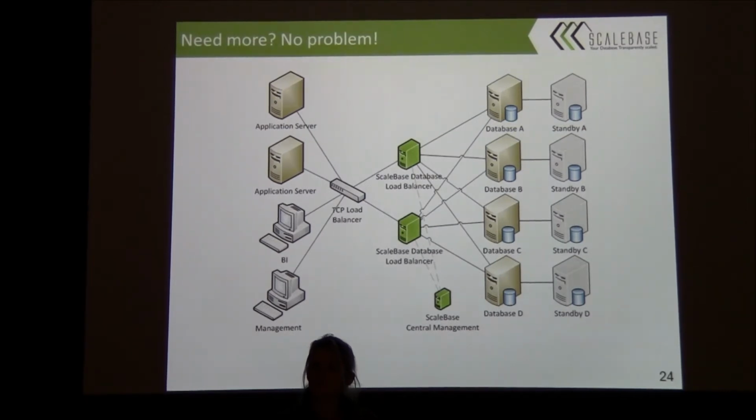Are you going to provide any other DBMS other than MySQL? We were supposed to do it, but there was no need for that up until now. There is a feature in progress, but it's actually on the shelf right now. It's a sales problem, I guess.